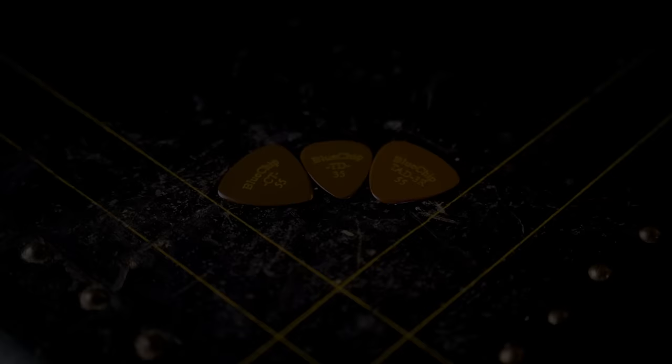Then came this company. Matt Goins came up with Blue Chip Picks. And I was like, this is it. This is as close as it gets. It still had quite a few things that were missing in the intricacies of the tone. But so close. It was close enough that I couldn't tell, had I not been A-B-ing them back and forth. And I would be able to go, that works for me.